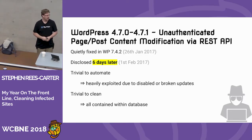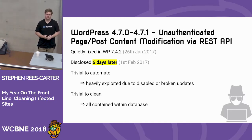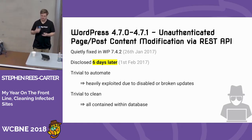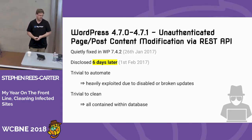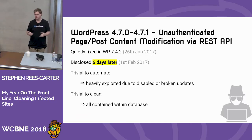Okay, so the first thing that I encountered when I started working as a site cleaner was this vulnerability. It was the start of last year. I don't know if anyone remembers it, but it was a vulnerability in the API where it was incorrectly authorizing the user using a non-strict comparison. It allowed anyone who had access to the site, regardless of their user privileges, just a guest, to modify post content and page content by the API. WordPress quietly fixed it on the 26th of January last year, and then 6 days later, after they decided there'd been enough updates and sites had updated to the latest version, they disclosed the vulnerability.